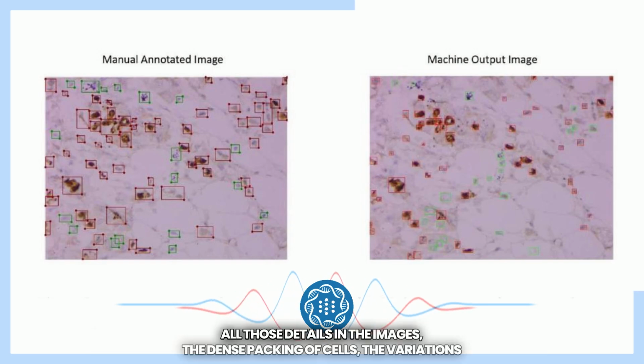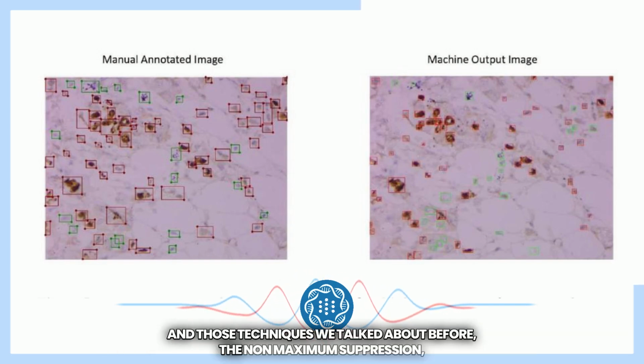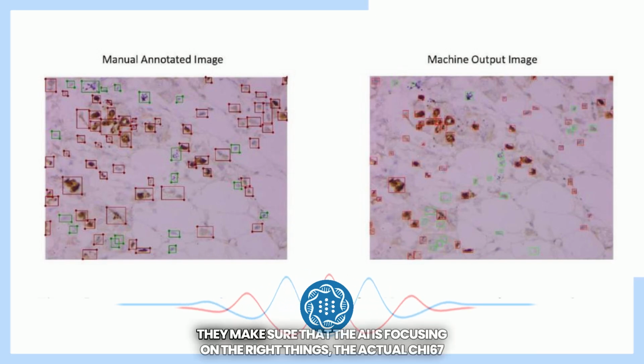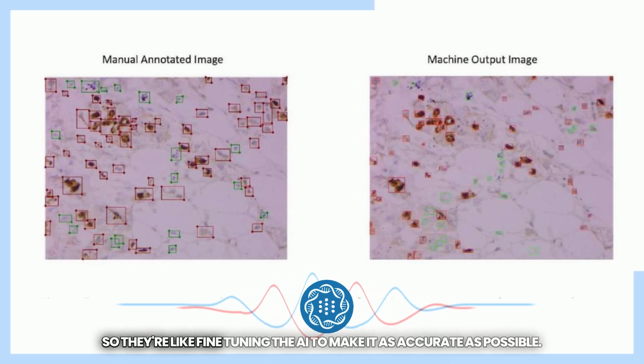All those details in the images, the dense packing of cells, the variations in color and staining intensity, YOLOv8 can handle all of that. And those techniques we talked about before, the non-maximum suppression, the confidence thresholding, the dynamic receptive field adaptation, they all help to reduce those false positive detections, right? Exactly. They make sure that the AI is focusing on the right things, the actual KI-67 positive nuclei, and not just some random stuff in the background. So they're like fine-tuning the AI to make it as accurate as possible?